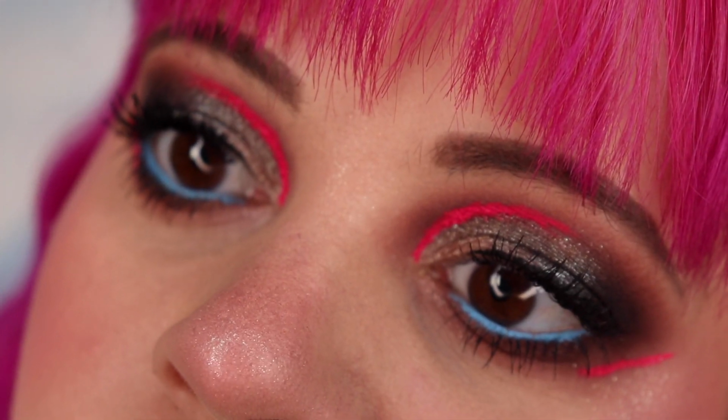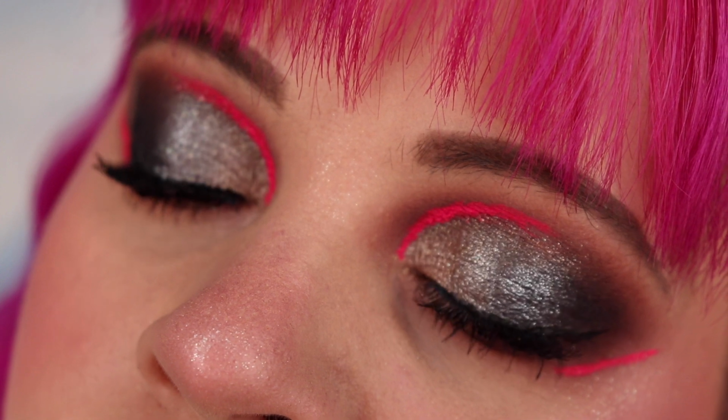Also for blush, I used the Cover FX Monochromatic Blush Duo. I used the shimmery blush in Mojave Mauve. So yeah, that's gonna be the end of the look with the Smokey Soiree palette. I really like this look.